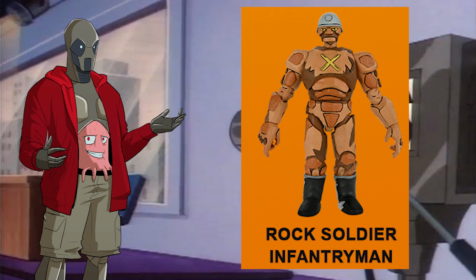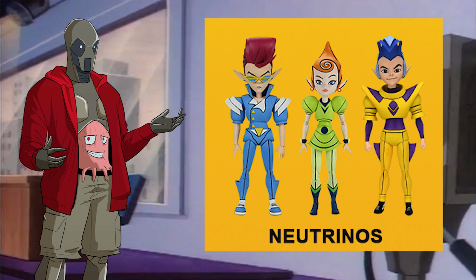And getting packed in with a Goon is the Rock Soldier Infantryman. I love that they're putting these army builders together. It makes it easier to justify buying multiple packs. And we're going to need multiple Rock Soldiers to help Dragon Granitor chase down those hot-rodding teenagers from Dimension X.